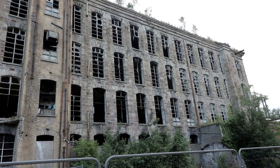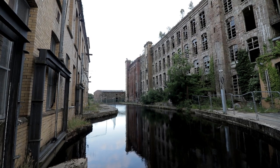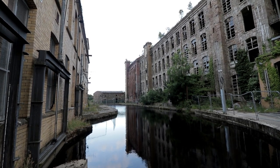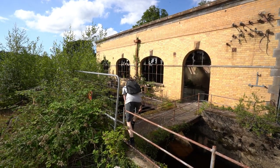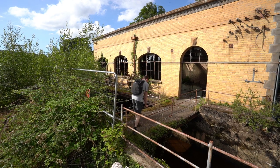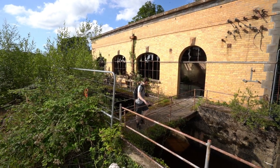As you can see, since closure, vandals had struck hard on the unprotected complex, leaving few window panes intact and access points everywhere you looked. For us, it was no problem getting inside each building, and in no time we were in what was probably the most important one of the mill.